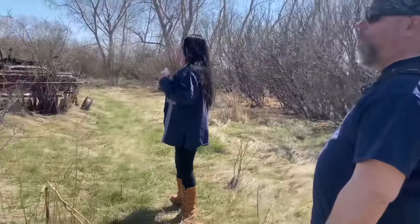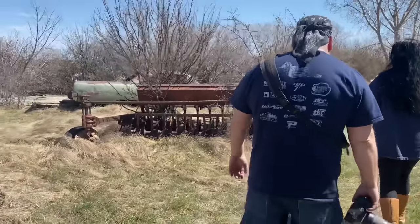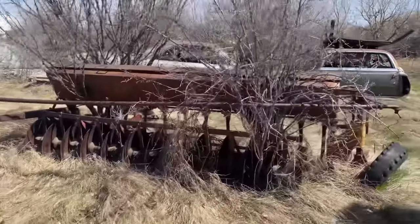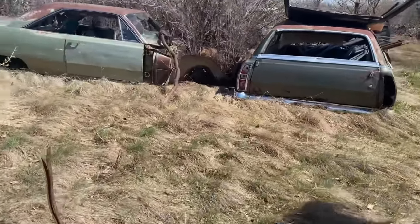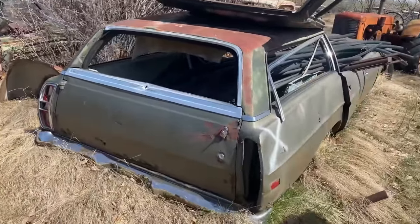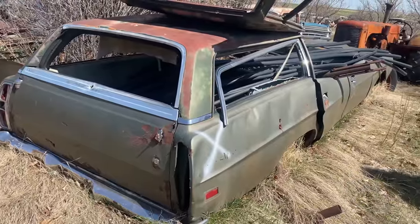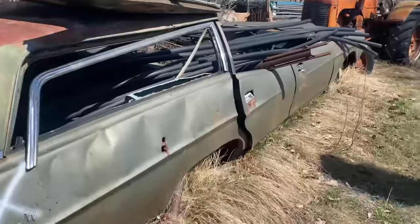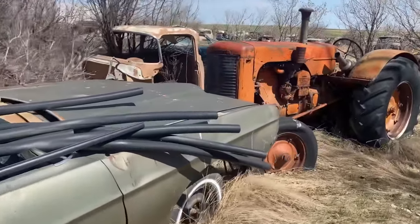Yeah. So it's just amazing. Yeah. It is. I'm looking at it, and I'm not a Ford guy either, and there's some Fords in here that are pretty sweet. There's a couple of two-doors. Yeah, I can't remember exactly what's down over here. It's mostly complete. It's going to get crushed.